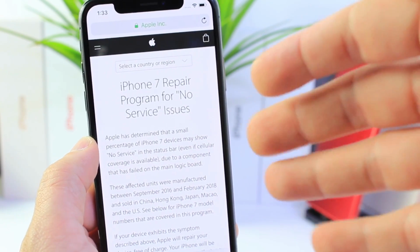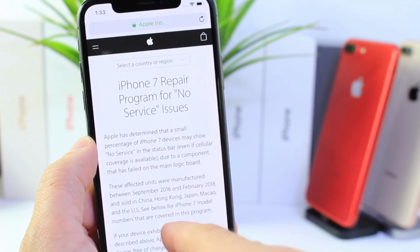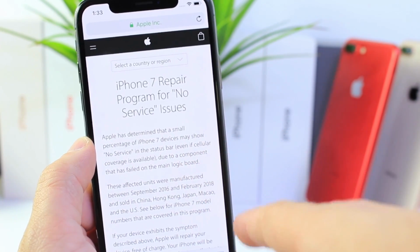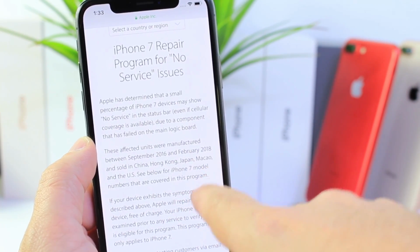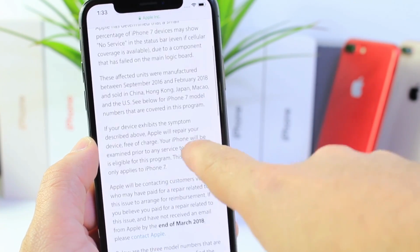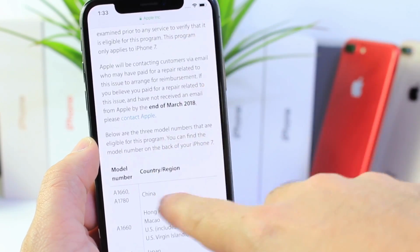Now, they want to go ahead and let their customers know that iPhones built anywhere between September of 2016 and February 2018 sold in China, Hong Kong, Japan, Macau, United States, that includes US Virgin Islands and Puerto Rico as well. iPhone model numbers as follow.